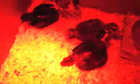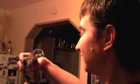Hey girls. You're getting bigger. Okay. Let's get you out of the red light to show you a little better, girls. Oh yeah, you're the friendly guy. This one, of course I haven't named it yet. Very tame. It's the Australorp. You're a good girl.